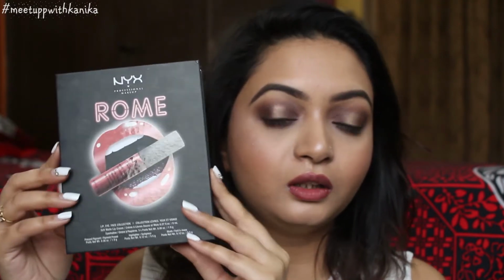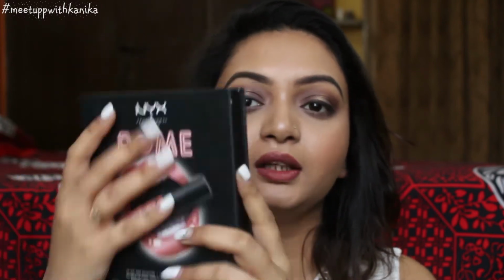This is how it looks like from outside. It's a black cardboard packaging with the shade name written on it, that is In Rome, and at the back it has all the details mentioned, like it has one lipstick, 4 eyeshadows, a blush and a highlighter. I have ordered the shade In Rome because I feel the combination of this palette is perfect for Asian or Indian skins or the spring season which is coming up.